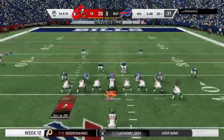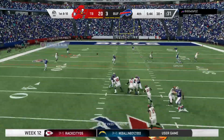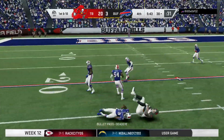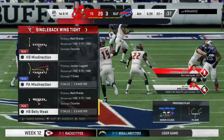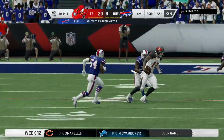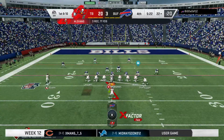So here's a 1st and 10 at the 38. Mahomes going to throw. And this is caught by Evans. And brought down, but not before they're inside the 25. It's a gain of 16, 1st down Tampa Bay.